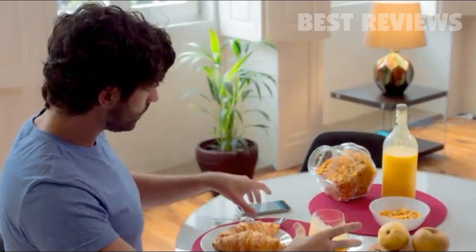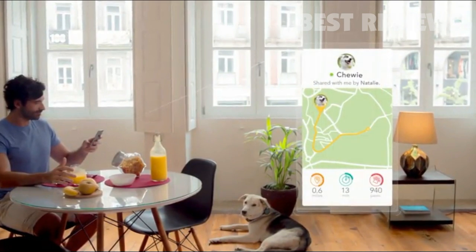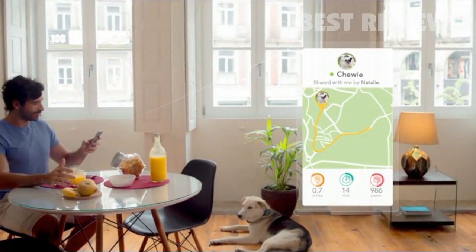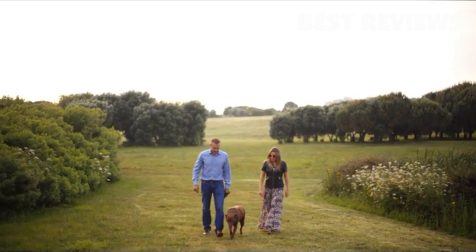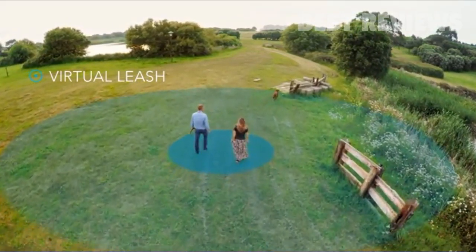Findster lets you stay connected even when you're away. Share access to your pets with your family and friends and monitor their safety from anywhere. The virtual leash adds an extra layer of protection during your walks, ensuring your pet keeps up with you at all times.